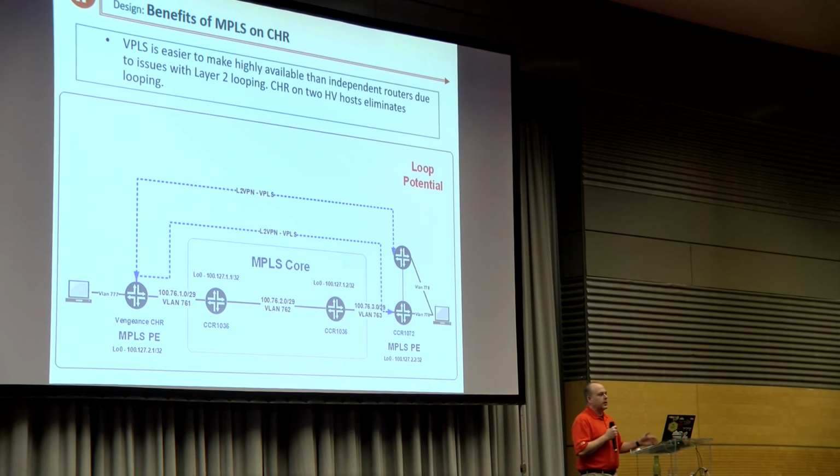So for those of you that need to maintain a high SLA to your customers and hand off highly available services, this is a great use case for using the CHR, using highly available hypervisors. And then you can have 2 different tunnels going into 2 different points without worrying about the potential for a loop.